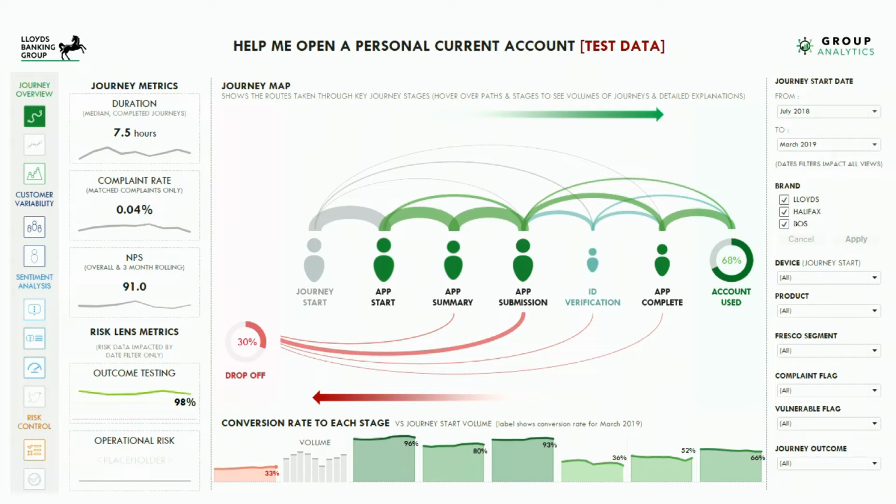This viz has actually allowed us to identify some data issues as well. We're conscious that our data is never going to be perfect. By visualizing the data like this, we can see where someone jumps straight from the start right to the end, which is obviously something going on, and we've been able to go and fix those data issues. So using visualization is not just helping understand the journey, but it's helping us understand the data that sits behind it as well.